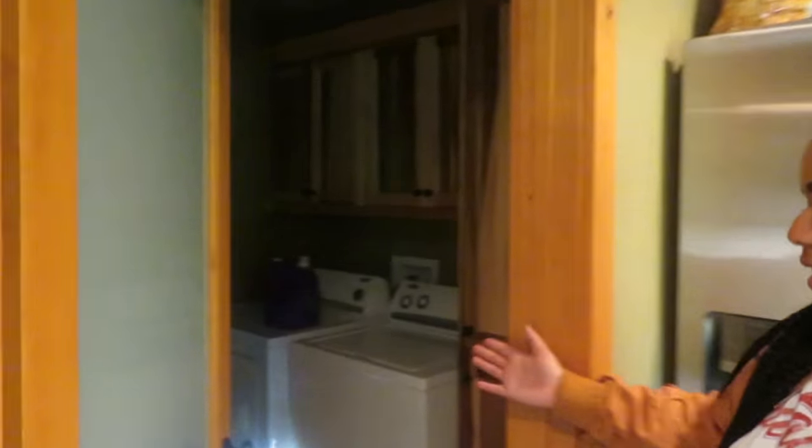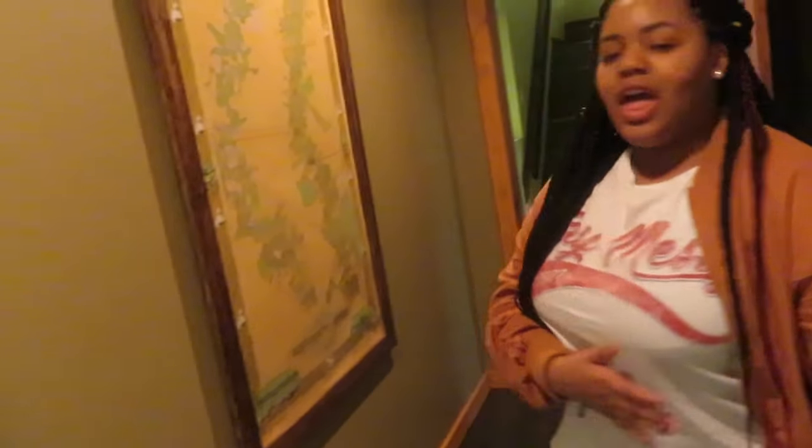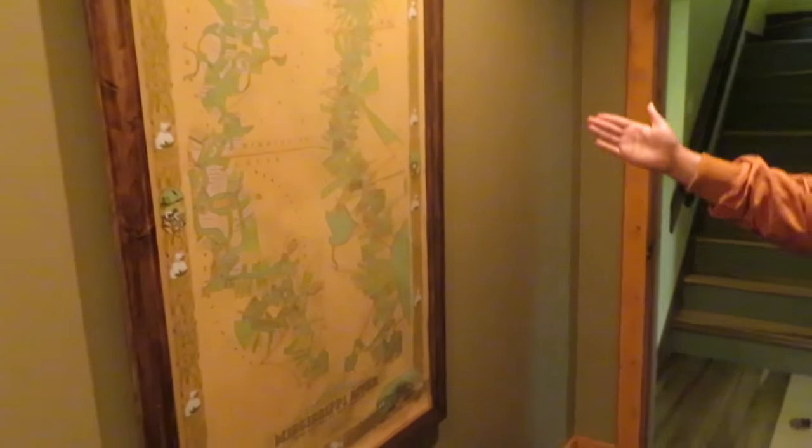So this happens to be the 3rd bedroom, with a washer and dryer. There is a cabinet if you want to put some food in there, but as you just saw, we have all our food on the counter. Come down this hall, and we have a beautiful reference map of Mississippi. This is our 3rd bathroom. It has a toilet and blah, blah, blah.